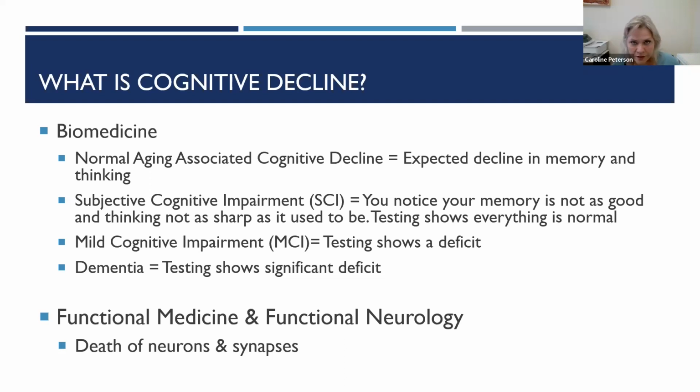And so, like we were talking before, the first time you see that in biomedicine is when you show up on a test as mild cognitive impairment that will then develop into dementia. So this subjective cognitive impairment, that you notice your memory's not as good, or your friend or family member is like, oh man, they're not quite as sharp as they used to be. On the test, everything's perfect. You pass with flying colors. I can draw a clock, I can identify a camel. I'm sorry, that's not a very good test.